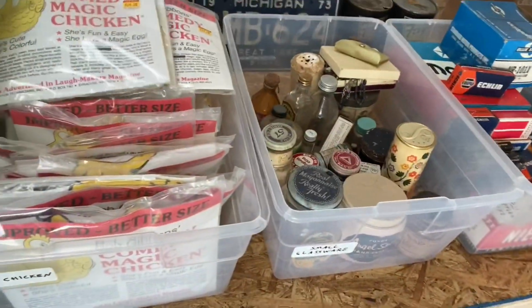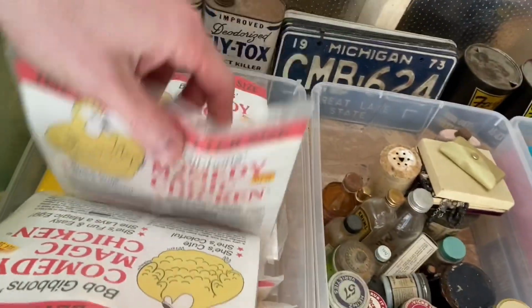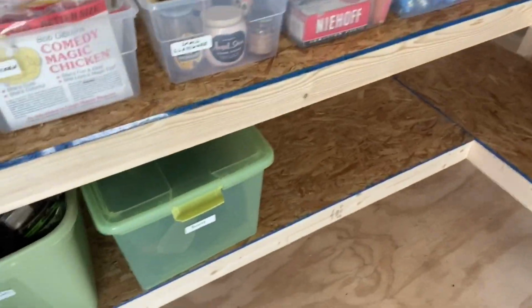So these are all these comedy magic chickens that I wound up getting at that estate sale of the magician's house. And I started posting these a few weeks ago. I sold the first one for $35 and then just sold another one for $27.50. So I think most of these are gonna sell for between the $20 and $35 range, which would be terrific because I've got a whole bunch of these that I have literally no money into. So it's just gonna be all profit from here.